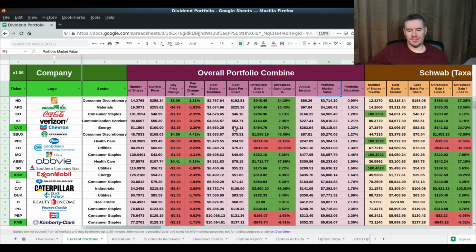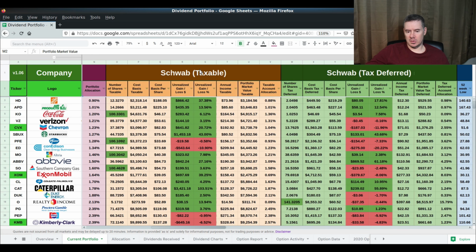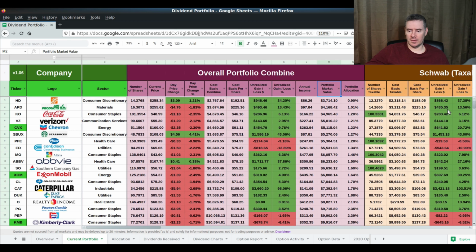We're looking at the positions here, and I have these sorted from least to greatest allocation. The smallest position we have in here is Home Depot, 14 shares, and this view is basically two portfolios combined. Here are the two different accounts: a taxable and a non-taxable, with 2 shares in the non-taxable and 12 shares in the taxable account. Going forward, I'm not going to show the positions for the taxable versus tax deferred separately. I'll just show you the combined overview portfolio, because it makes it a little easier.